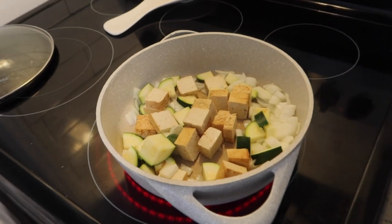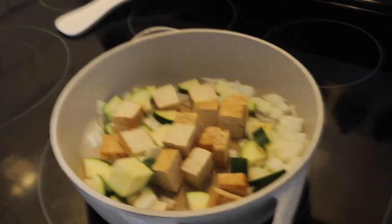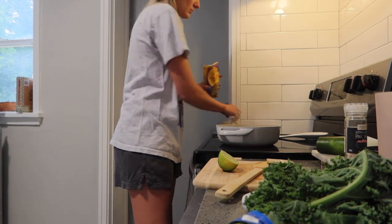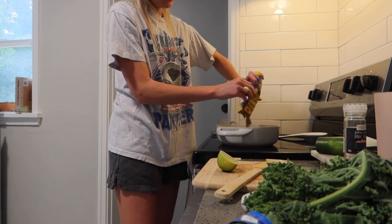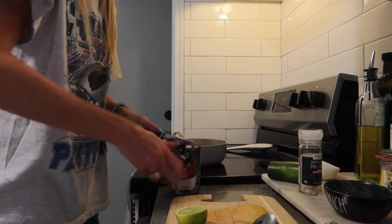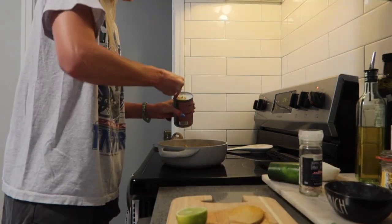Okay, so I'm gonna tell you what I made for dinner. In this pan, we have zucchini, onions, garlic, and some tofu. You're just gonna saute that up for a little bit and then throw in your packet. This is the one I just got from the grocery store. It has like chickpeas, kale, all the herbs and spices, so good. Then we're gonna go in after that simmers with a can of coconut milk.